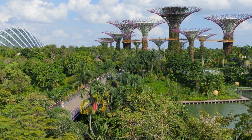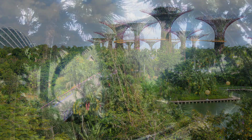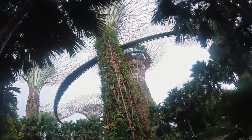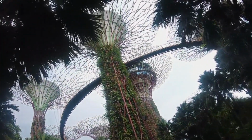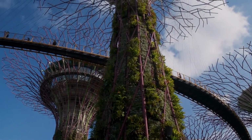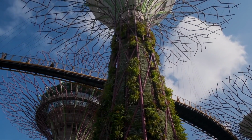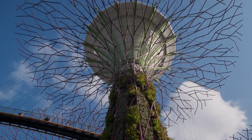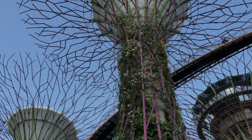The Supertrees are alive and breeding sculptures rising above the gardens. For epic views, head up to the top of these Supertrees and stroll along the 22 meter high aerial walkway known as the Skyway to experience the Marina Bay area from a bird's eye view.